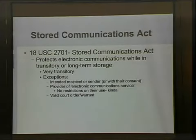Stored Communications Act. I forgot that's a couple slides down because I talk about federal then state. 18 U.S.C. 2701 protects electronic communications while in transitory or long-term storage. There are cases that make this very strange: storage, no matter how short, and they give the example of while in the memory buffer of a router, is in storage, and therefore it's not covered by the interception law. But it's not really storage. No one retrieves it from the router unless you're doing something very strange that I want to learn about.